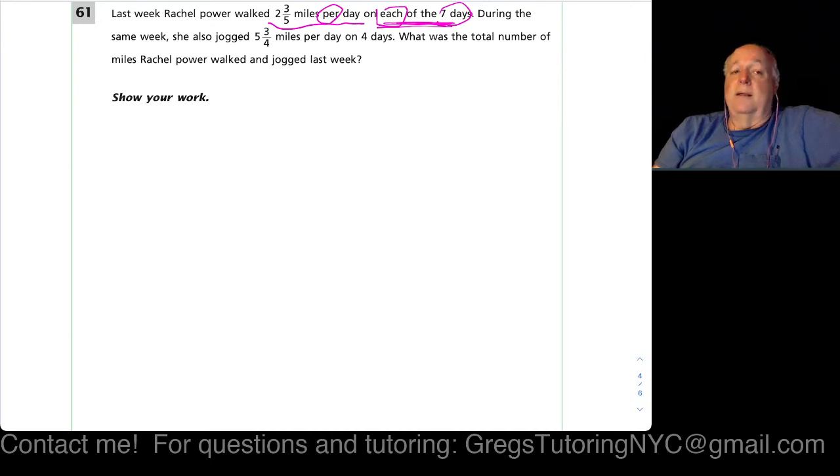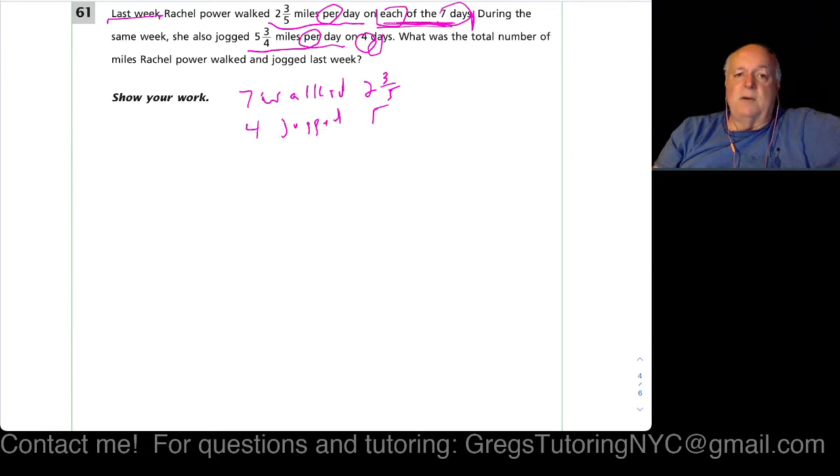So during the same week, last week, she also jogged 5 3/4 miles per day on only 4 of them. Okay, so let's be clear. For 7 days, she walked 2 3/5. And 4 of those that same week, not a different week, she jogged 5 3/4. And this notion where I'm writing stuff down, I'm doing this for myself, although it's a model that you guys should be following as well.